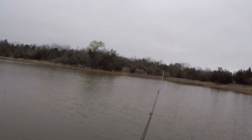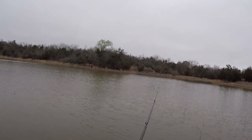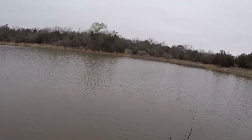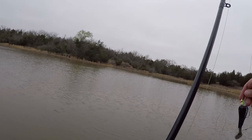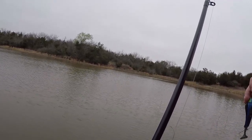One of the reasons too I went with a boot style swim bait trailer for this was so that I could kind of help keep it up a little bit. I think it's really tracking to the side though. I'm not really sure why. Can't tell if his tail is over torquing the bait a little bit. That might be it.